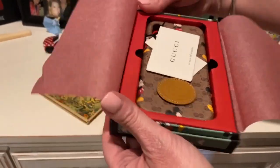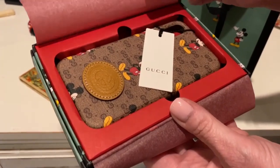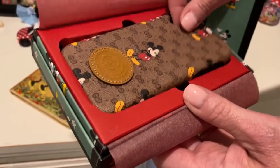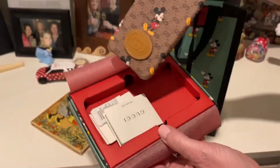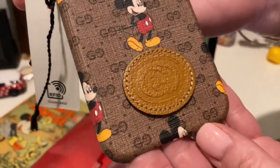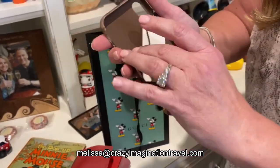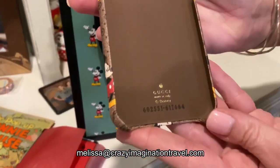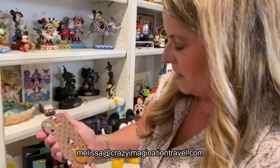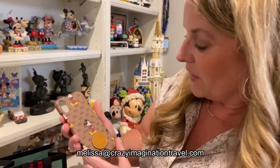Okay, y'all, my heart is seriously beating so fast. Look at that. My Gucci card. Oh, look. So pretty, so Mickey. Yay, I love it. So nice. All right. Even cuter than what I thought. Mickey, are you ready to go to the parks with me soon and on a cruise? I think that'll be great.